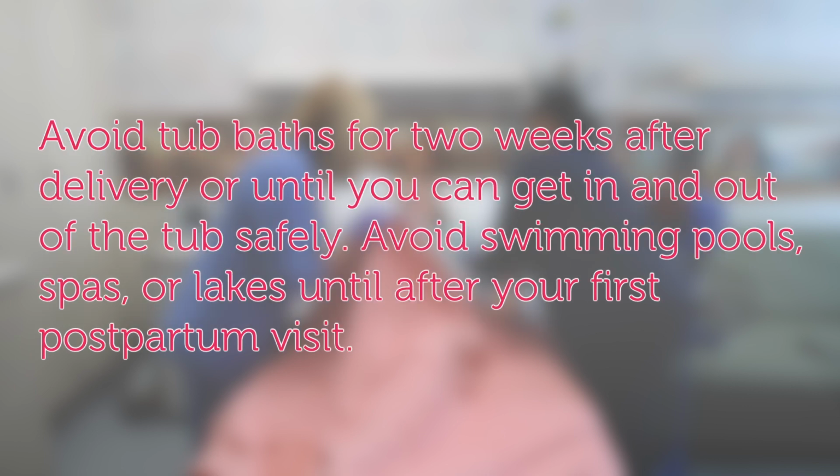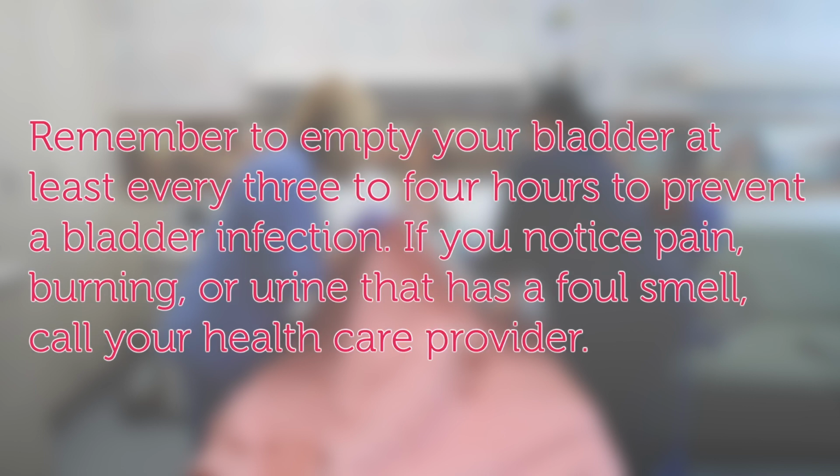Avoid tub baths for 2 weeks after delivery or until you can get in and out of the tub safely. Avoid swimming pools, spas, or lakes until after your first postpartum visit. Remember to empty your bladder at least every 3 to 4 hours to prevent a bladder infection. If you notice pain, burning, or urine that has a foul smell, call your healthcare provider.